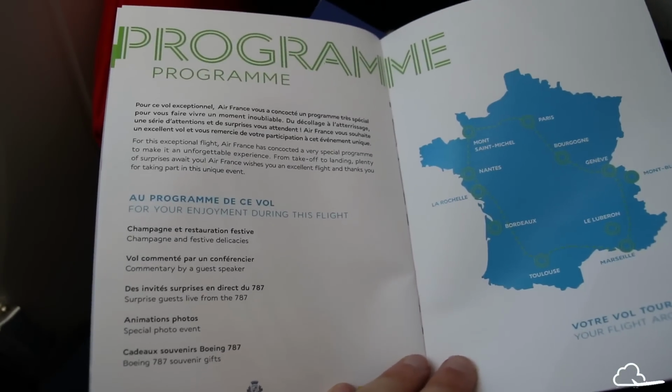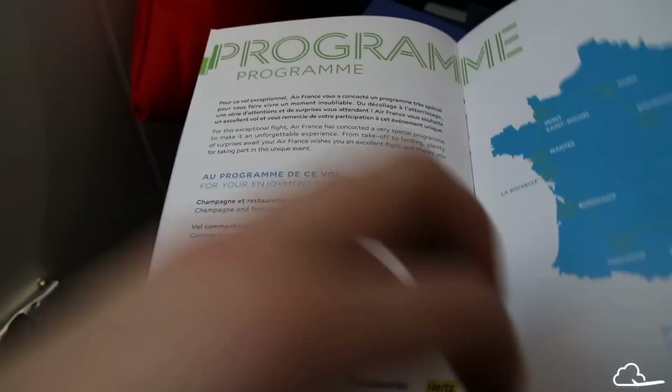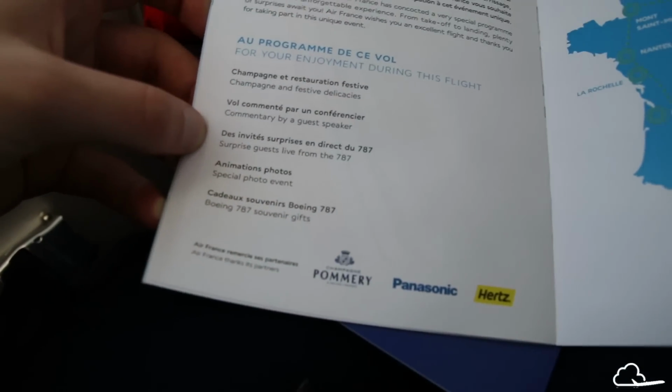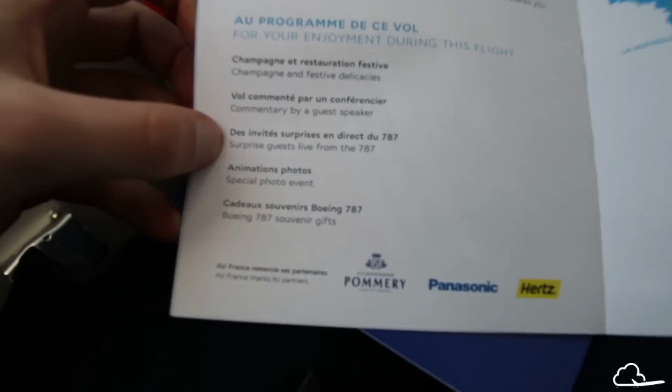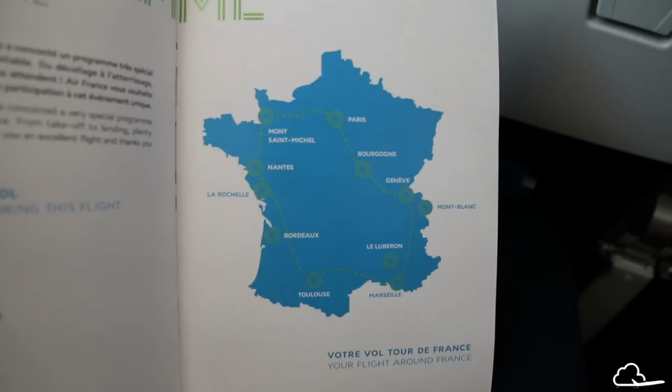Here's what we're doing today, and this I'm really excited about. As you can see, there's champagne, festivities, surprise guests live from the 787. Special photo event. And here's our route.